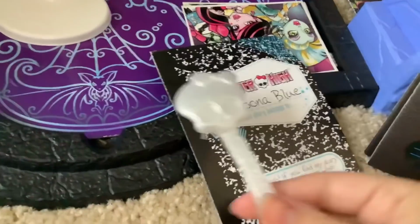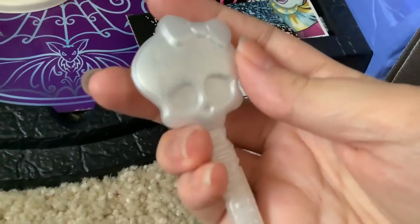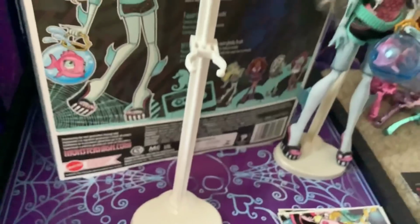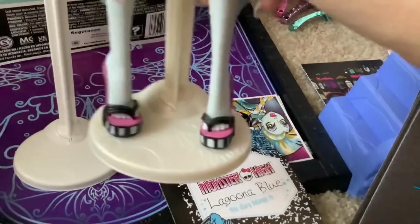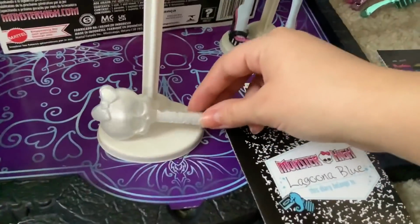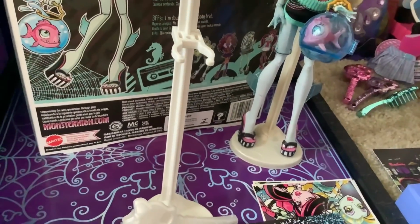Right away, there's a really minor difference. Lagoona comes with a pearlescent brush, which is accurate to her original. But the stand is solid white. And I have my original Lagoona stand right here. It's always been this pearlescent white color, the same as the brush. So I think that's a very random change to make, especially when the brush still matches up. But you know, it's not the end of the world, it's just a doll stand.